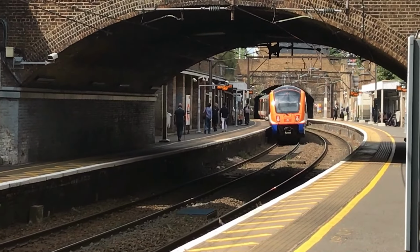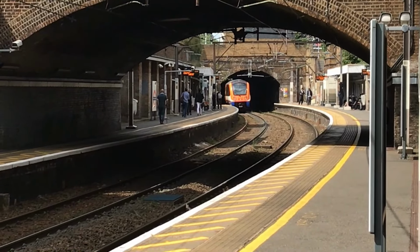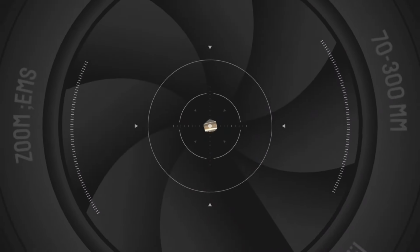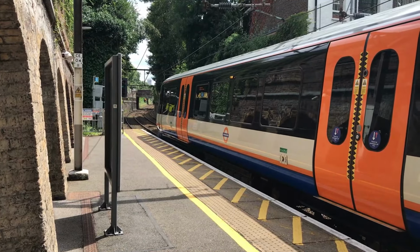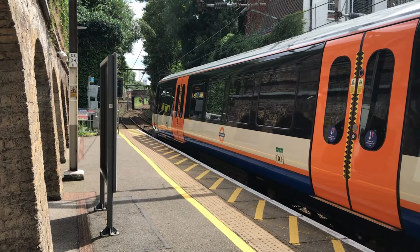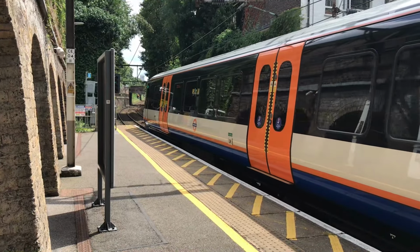From Saturday 20th of July until Saturday 3rd of August, a one-way system will be operating at Seven Sisters due to Network Rail bridge replacement. Departing in the opposite direction for London Overground is 710 118 and 710 129, with the 1408 London Overground service from Enfield Town through to London Liverpool Street.